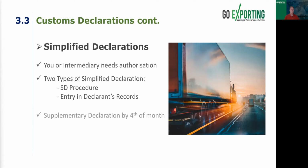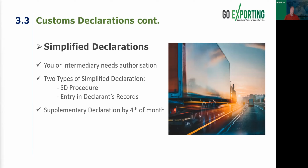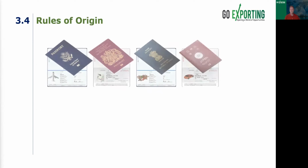Now, it can take a little bit of time. So as I say, to apply, you need to have access to the customs systems CHIEF or the Customs Declaration Service, which is going to take over from CHIEF. And you do need to have this authorization, which can take up to 60 days.